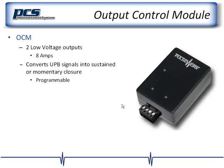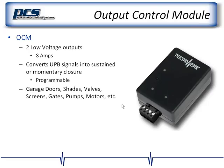We also have an output control module, which we can close a relay, and that relay can either be momentary or sustained. So we can use that on garage doors, shades, valves, screens, anything you just need a contact for.